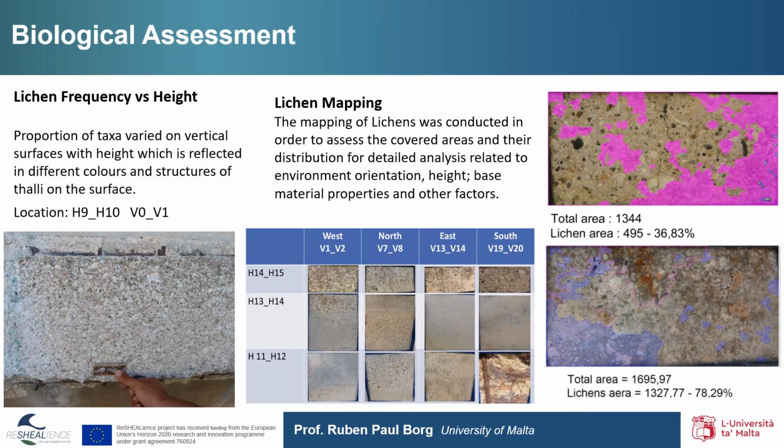When considering lichen frequency with height, it was noted that lichens varied with respect to vertical surfaces with height, reflected also in different colors and structures of the lichen. In addition, lichen mapping was conducted. This was conducted in order to assess the covered areas and their distribution for further detailed analysis related to the environment and orientation, height in the structure and exposure, the base material properties, that is the concrete properties, and other related factors. Therefore, lichens are used as an important indicator of the structural state.